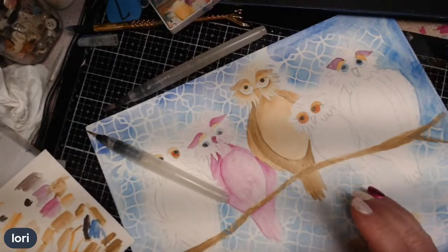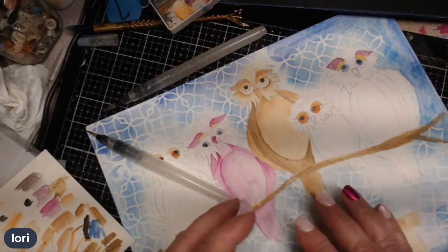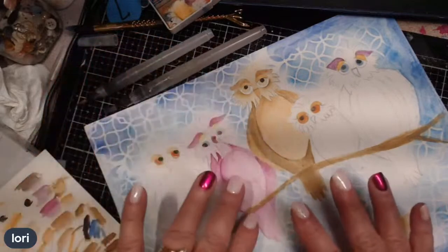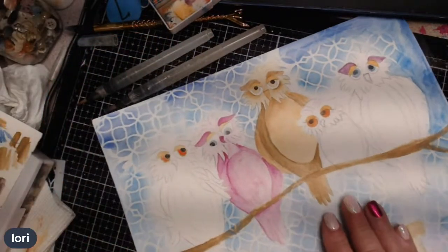But then I decided with my StazOn, because I wanted to do more with those and because they are permanent once you get them down, I did get the re-inkers on my StazOn. That's a whole different animal there, but anywho.